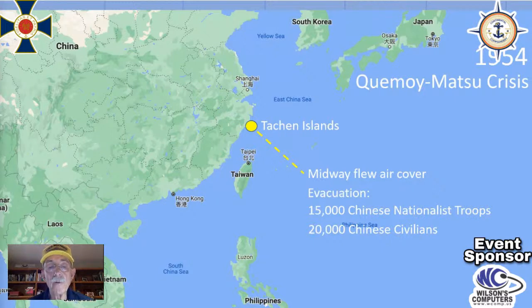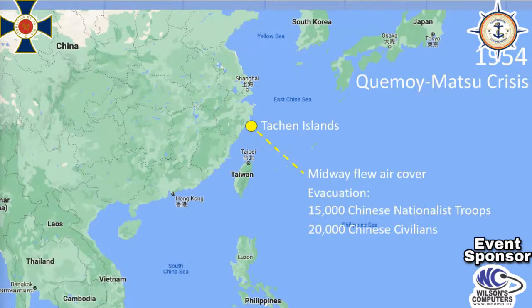The Midway flew air cover for the battle between the nationalist forces and mainland China, and eventually evacuated 15,000 Chinese nationalist troops and 20,000 Chinese civilians.